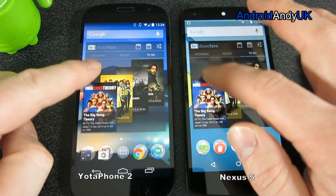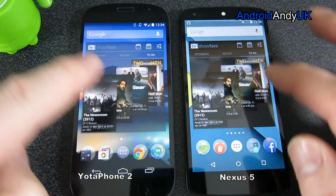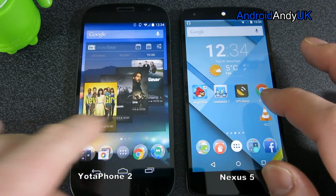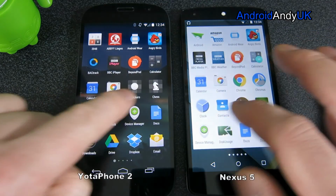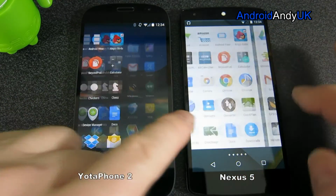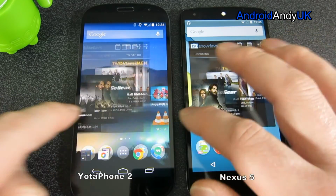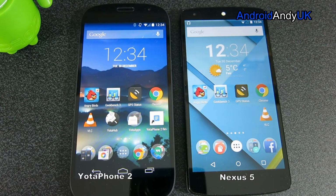So there's not a great deal between them, but as you can see, they're both very fluid, very slick. But I think the price difference means the Nexus 5 really is the winner. Apart from the GPS and the speaker, it generally performed a little bit better. And you're going to pay almost half the price. So I guess it depends how important that funky second screen is to you on the YotaPhone 2. But £550 for a phone, you have to wonder, is it really?